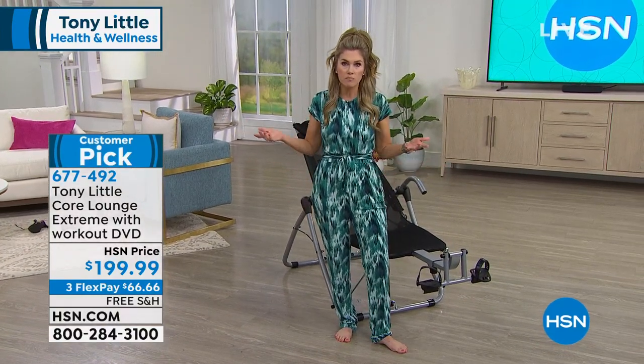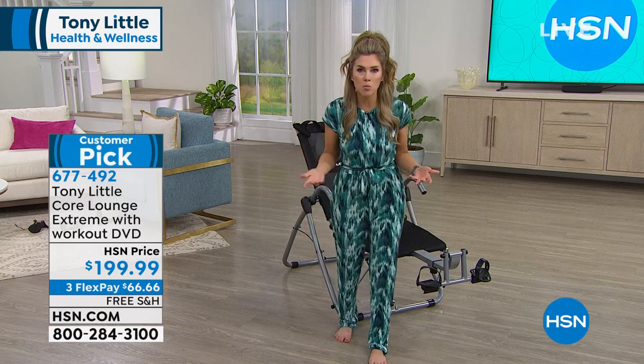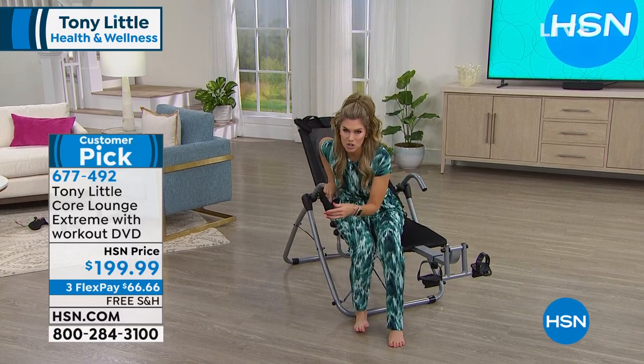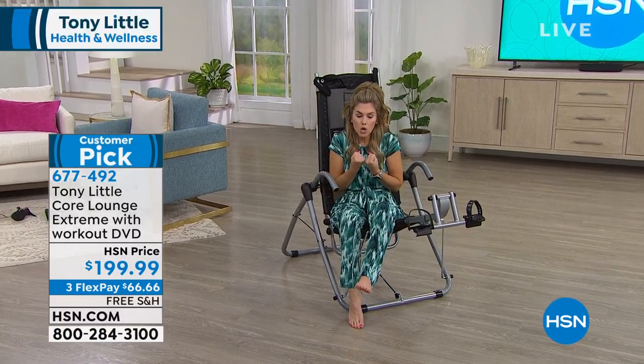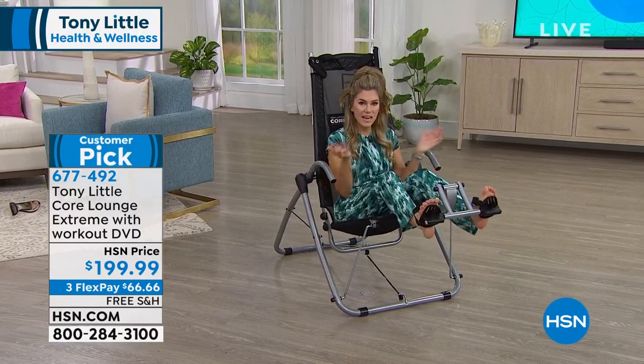Of course, you would typically wear tennis shoes. But if this is a piece of furniture that you have in your house and you just get up in the morning, you're in your PJs, cool. Guess what? You sit down. You're already sitting down on your couch. Look how it literally holds me. It hugs me. Then you put your feet in the straps. And I can just sit here.